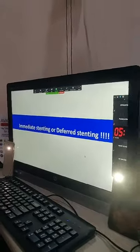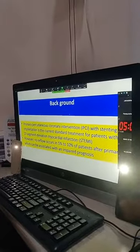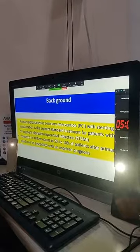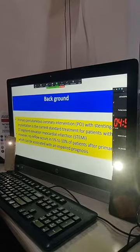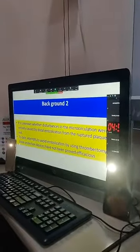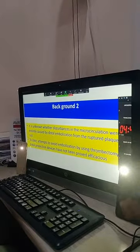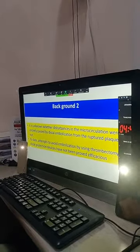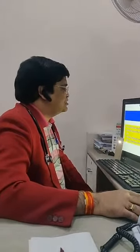What is immediate stenting versus deferred stenting? Coming to the topic, primary percutaneous coronary intervention with stenting is the current standard treatment for patients with STEMI. However, there can still be no reflow in 5 to 10% of patients after primary stenting, which can be associated with impaired prognosis. It is unknown whether disturbances in the microcirculation are entirely caused by distal embolization from the ruptured plaque or not.